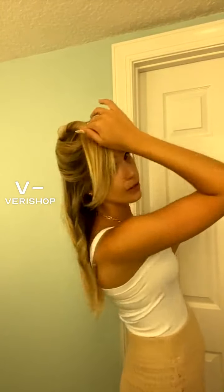In my case, let me just pause a second to explain to you what I'm doing with my hair right now. So I just curled the whole bottom layer.